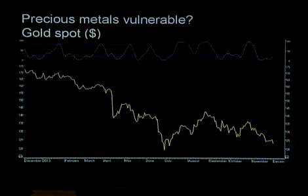The gold shares are looking sickly. The platinum shares are a bit iffy. And if you have a look at what's happening in these precious metals markets, you start to understand why. I mean, this is the gold price at the moment.